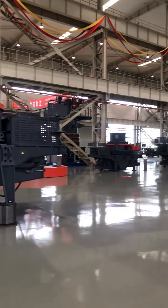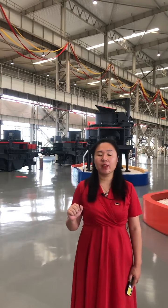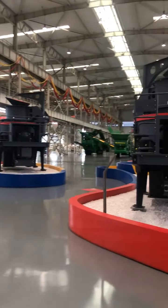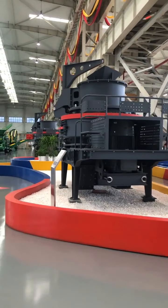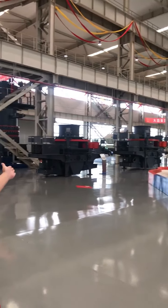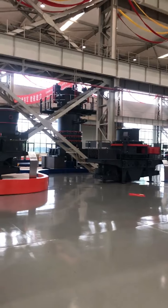For this machine, we also have three series. One series is 4 generation, and one series is 5 generation. And the latest one, we call it VSI6X series. Yes, you can see the machine we listed. For this side, it is 6 series, and for that side, it is VSI5X series. And for the sand making machine, the final product has very good cubic size.